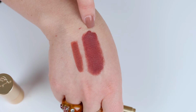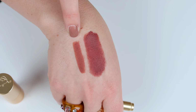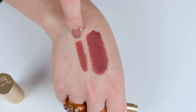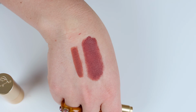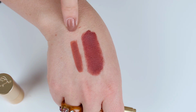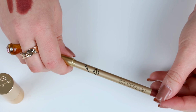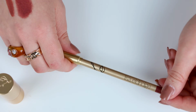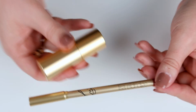This is more of a deeper chocolatey brown, and this looks almost like a little bit less cool toned, a little bit more warm toned. So they're not quite perfect for each other, not a shade for shade match, but I think they'll look super lovely on the lips together. And honestly, Lisa's lip liner formula is one of the all-time best you can possibly get. It really is impeccable. So I'm excited to try these on.